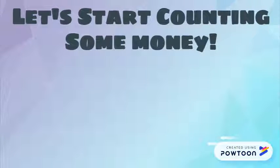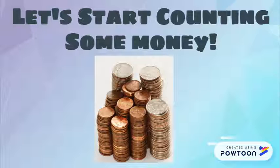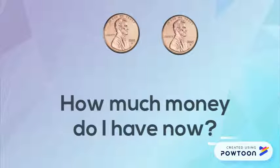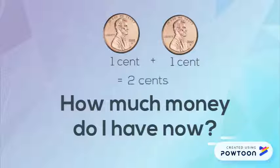So now that we have learned the coins and their worth, let's start counting some money. If I start out with 1 penny and find another penny, how much money do I have now? Well, if each penny is worth 1 cent, then 1 cent plus 1 cent equals 2 cents. Therefore, I have 2 cents.